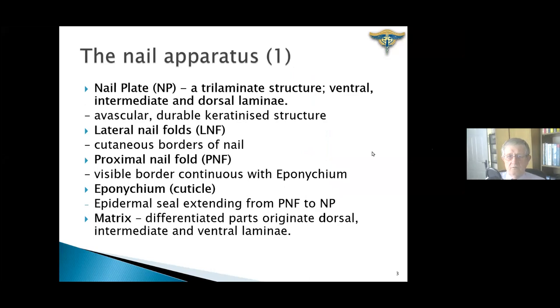which I'm sure you're all fully familiar with, but nonetheless, we have the nail plate itself, which is a tri-laminate structure. So think of plywood. It's in three layers. You've got the ventral layer, you've got the intermediate layer, and you've got the dorsal layer, or if you want to be medical, the dorsal lamina, the intermediate lamina, and the ventral lamina. And all of those layers of the nail have slightly different features.